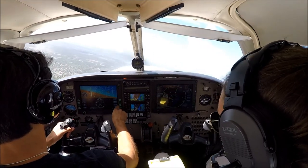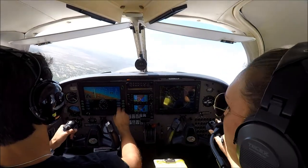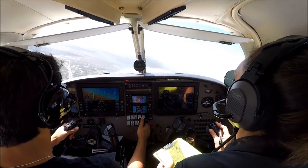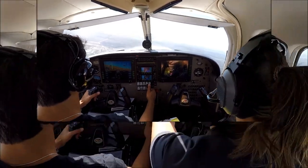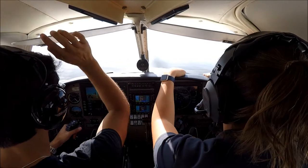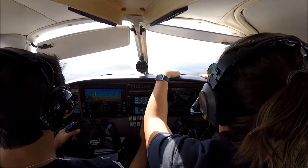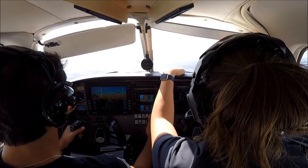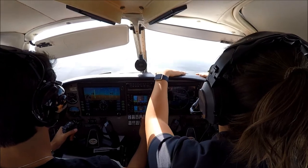639 Foxtrot Tango, traffic 10 o'clock and 2 miles maneuvering, altitude 2600. Roger, searching for traffic, 639 Foxtrot Tango. 67 Tango Foxtrot, contact Melbourne Tower on 118.2. Blue Streak 5302, just waiting on the handoff from the next controller, trying to get you higher. Okay. Blue Streak 5302, contact Orlando 124.8. That was 124.8, Blue Streak 5302. Sorry, 124.8, take care.